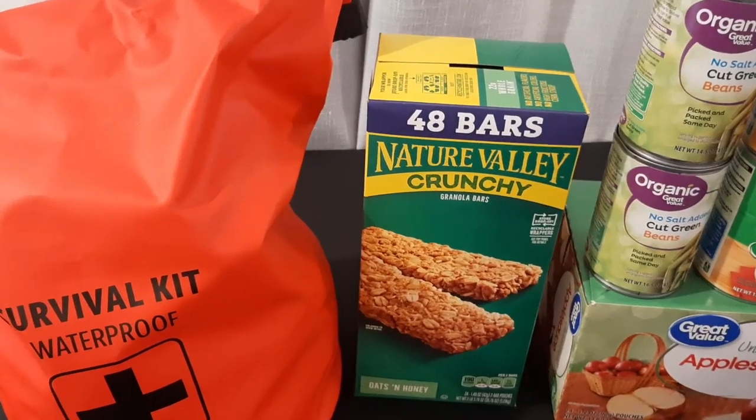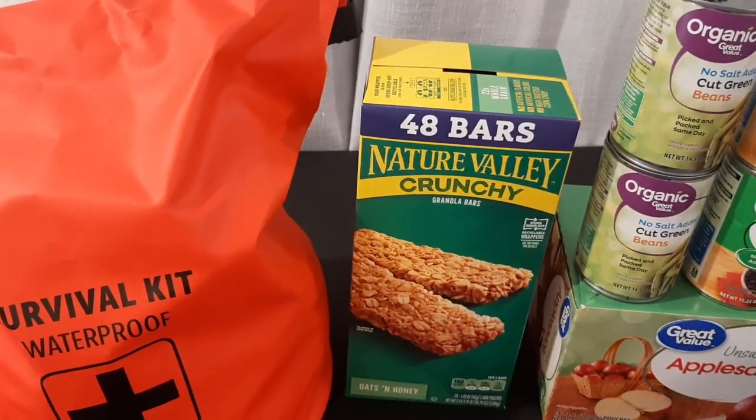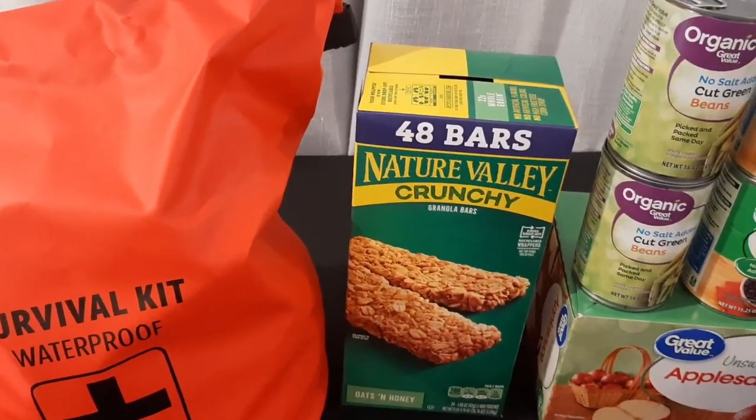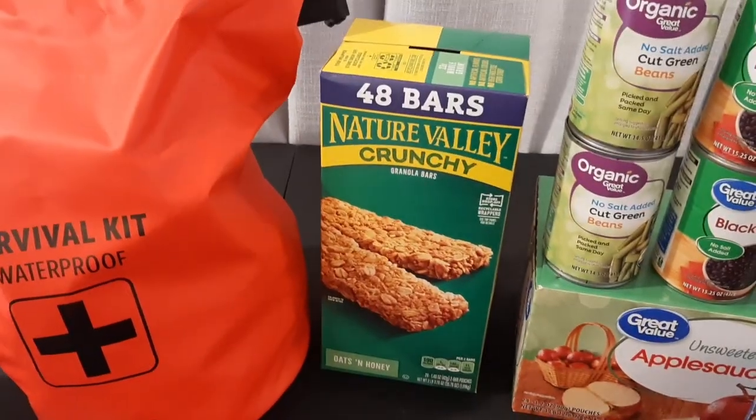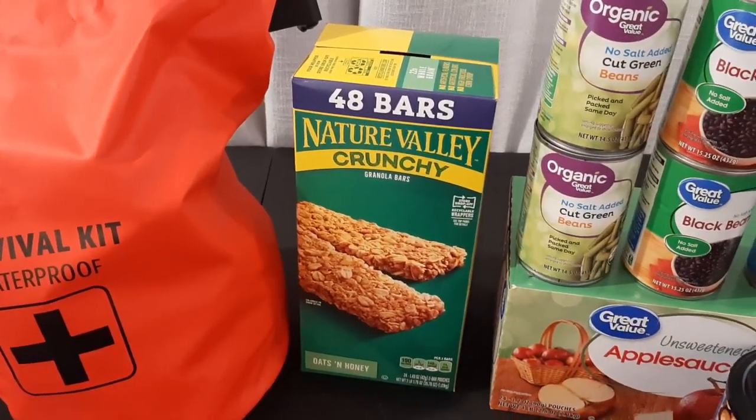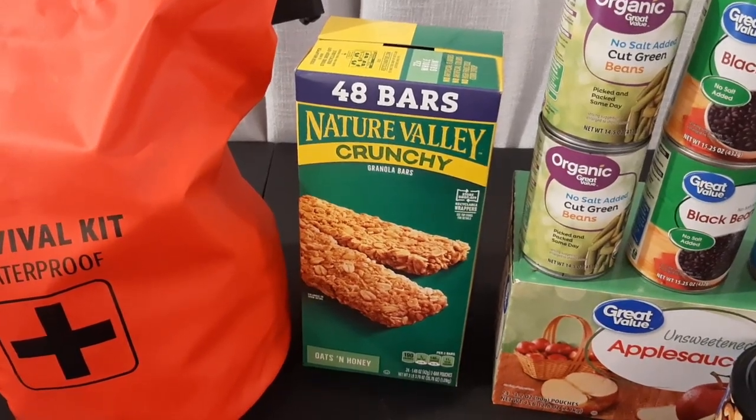This is something that, sure, they will get eaten, definitely if they need to be, in an emergency situation, so it's not a problem. You work with really what you can when it comes to shelf-stable food supplies.